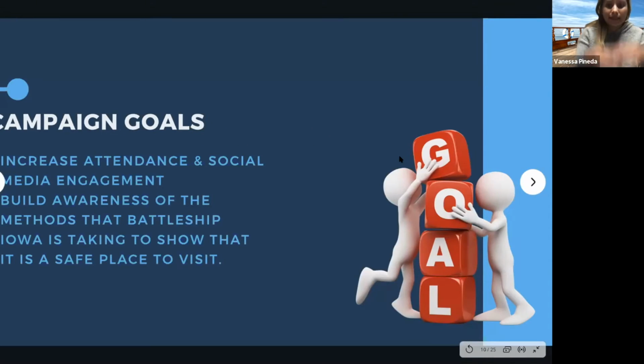And so lastly, I'll be speaking about the campaign goals. Ultimately, our goals were to increase both attendance and social media engagement. By increasing social media engagement, the museum could potentially earn more publicity, and more publicity means the ship would get more visitors. So we definitely had that at the top of our list. And we also sought to build awareness of the methods that the ship was taking to show that it was a safe place to visit. That was it for this slide.